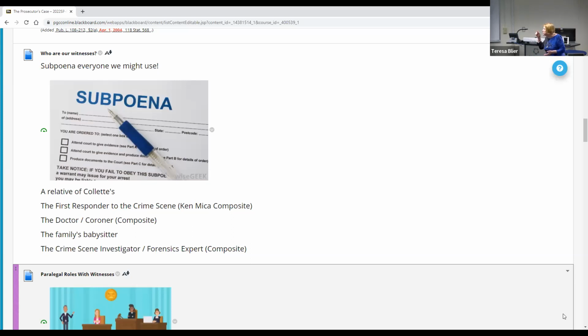And this is the way I would do it. I would always start, this is just a technique: when you have a victim, start with somebody who knew that victim and who could make her come alive for the jury. Start with a relative of Colette's. Her mom was still alive when this case was tried. She was her mom's only daughter, and gave her mom her only grandchildren. So her mom would be a great person to start with. If one of you comes tomorrow, you can play Colette's mom, okay?